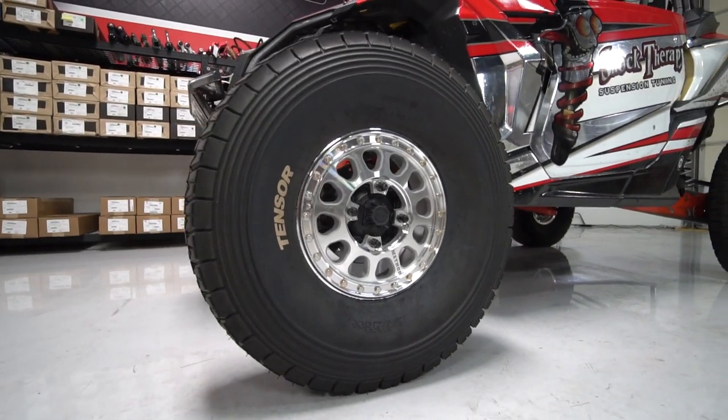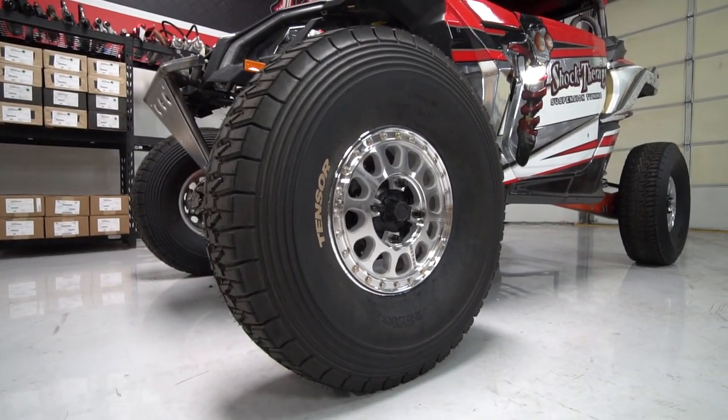Another key component of our car is the Method 401R, or race wheel from Method. Our tensors are mounted on this wheel, and the things that are important about it, number one, it's extremely strong. All the race teams are going this direction. It has no issues in race form. It's very, very light as far as wheel and tire combinations are concerned. With a 32-inch tire on this wheel, it's the lightest 32-inch tire and wheel combination made. 35 adds some weight, but we were willing to give that away for some gear ratio.